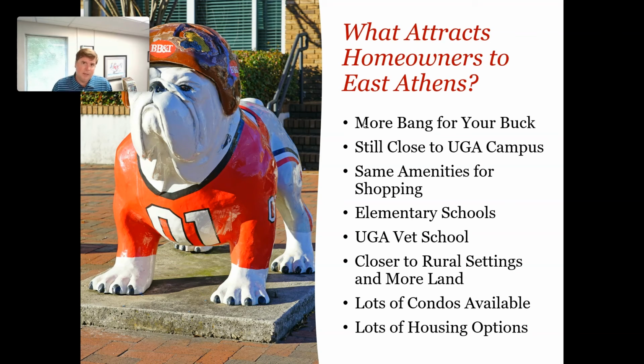You have the same amenities for shopping as you do in other areas, so it's just another part of town. Elementary schools, Whit Davis comes to mind. That's a very popular one. And the UGA Vet School. That's brought a lot of graduate students out to that area of town. There's people that work there, and the lots can be a little bit bigger. It's a little closer to a more rural setting.